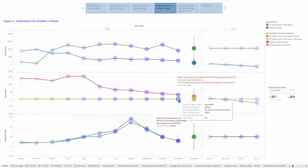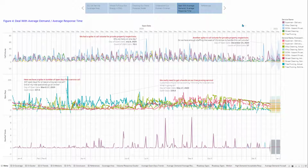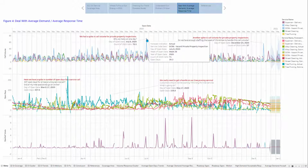For roadway sign requests, we should look for ways to get in front of demand for this labor-intensive service as rainfall totals increase. Lastly, let's deal with our bread and butter service calls, average demand and average response times. These are at the center of our 311 call center universe and part of the forecast model we created earlier. First, look at the spikes with our private property inspection services past year. In July, we had 71 calls in one day. We need to understand if this was an anomaly or something we need to be concerned with.